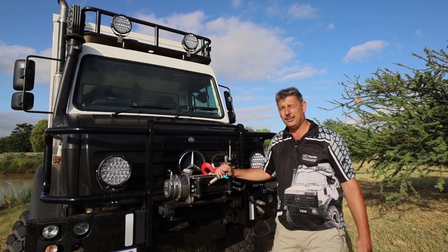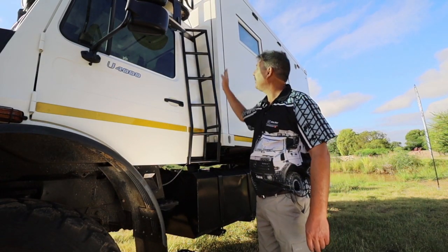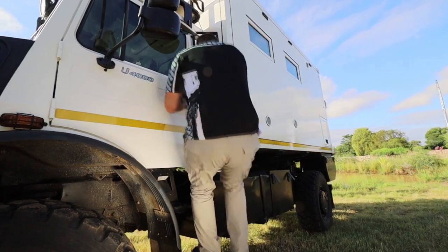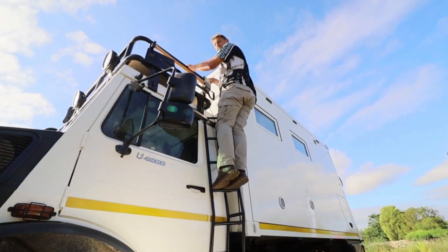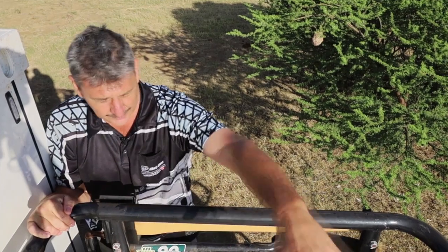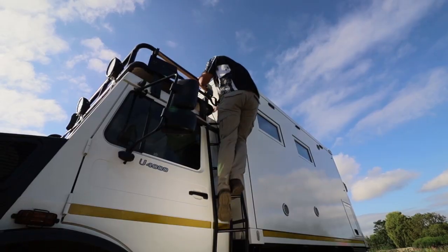All done by Mogdoc. On the left hand side of the vehicle, we've got an access bar, a step ladder to access your roof rack on the top. Easy access. Use your existing steps and you're on top of your roof rack. So up here we've got your axe, shovel and packing place for anything that you need to pack on the top, on the roof.